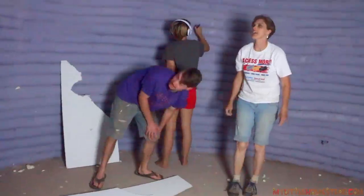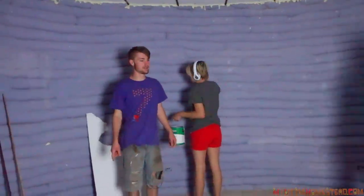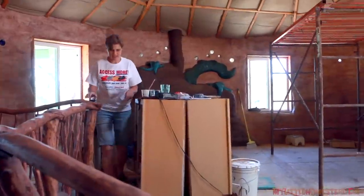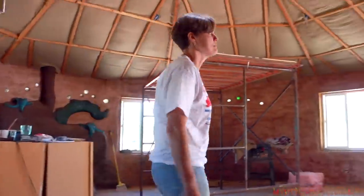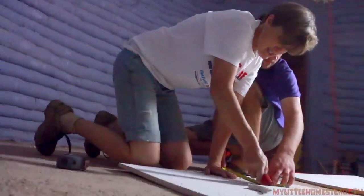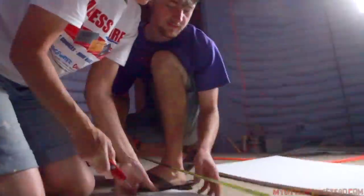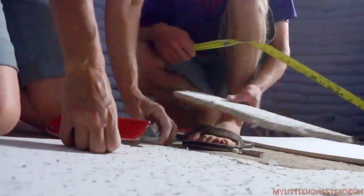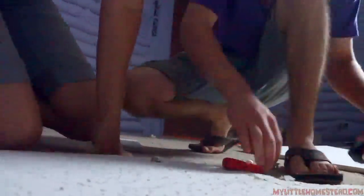This white piece may not work. Get a tape measure. Measure that distance. Do you have the tape measure? No, it's upstairs. Maybe he put it in the house. With so many of us working, we're always misplacing the tape measure. We only have so many of these, so let's be a little careful what we do. Can I cut it? Yeah, please do.